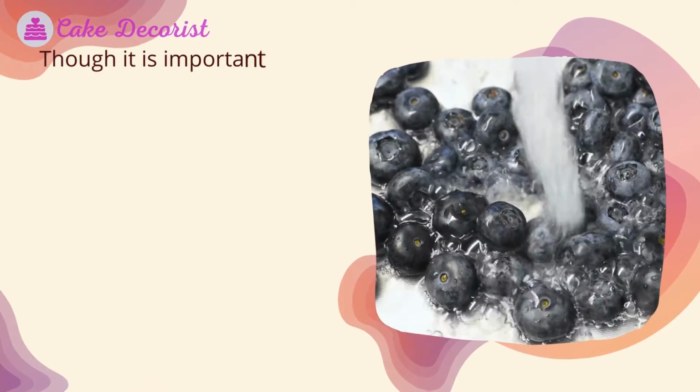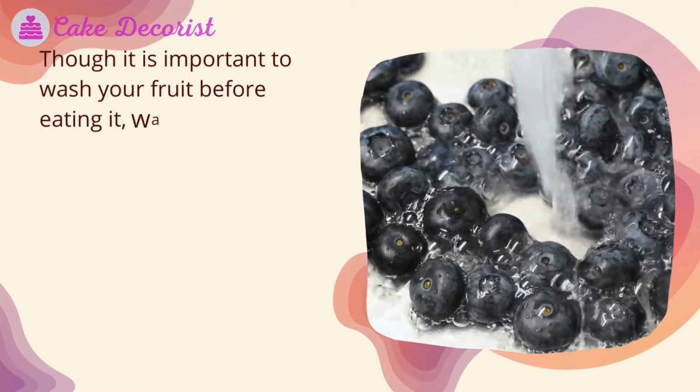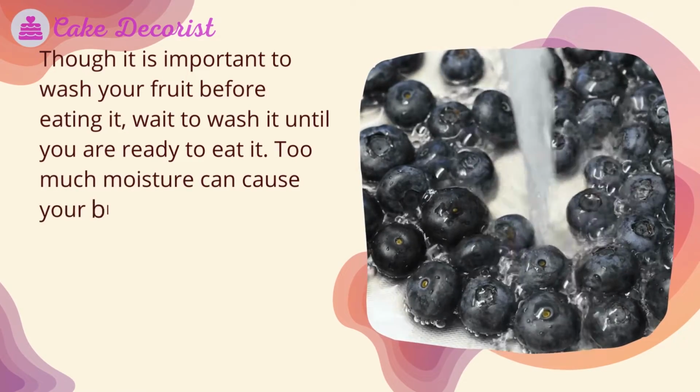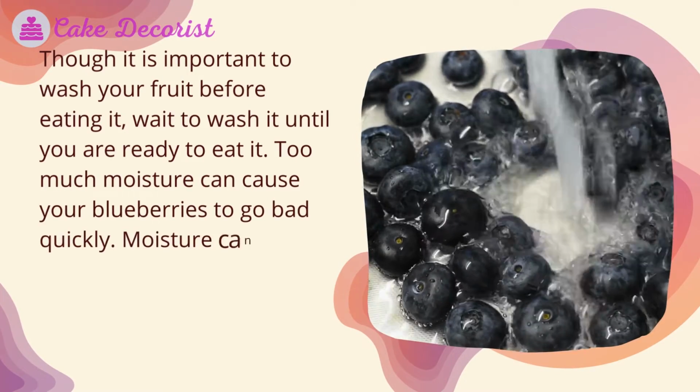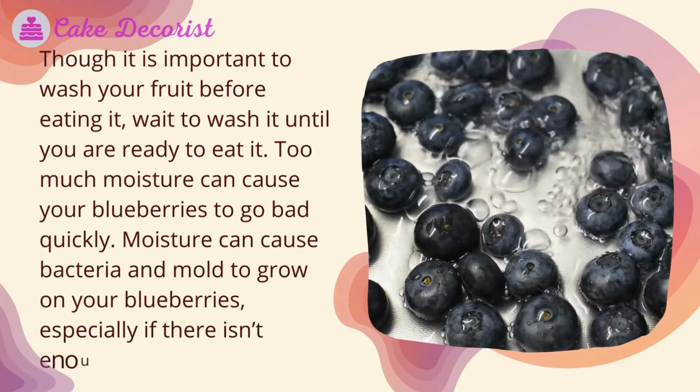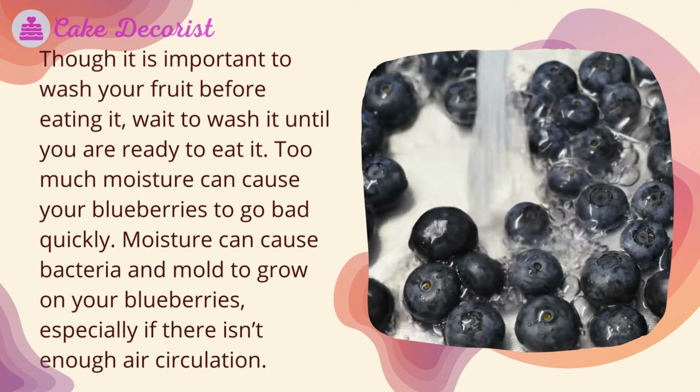Though it is important to wash your fruit before eating it, wait to wash it until you are ready to eat it. Too much moisture can cause your blueberries to go bad quickly. Moisture can cause bacteria and mold to grow on your blueberries, especially if there isn't enough air circulation.